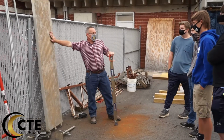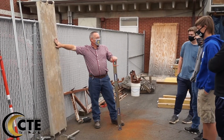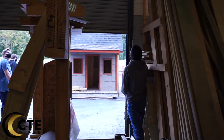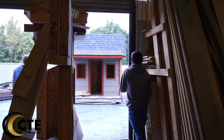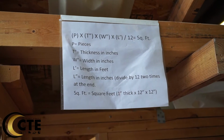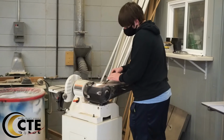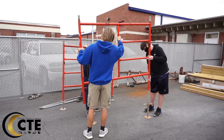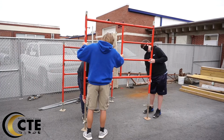I teach Construction Core, Carpentry 1, and Carpentry 2, and Advanced Studies also. In our courses, we try to prepare students to work with contractors here locally and be carpenters and hopefully general contractors in the future if they decide to go that route. We stress safety in our shop. We want students to work safe and keep all their fingers and hands.